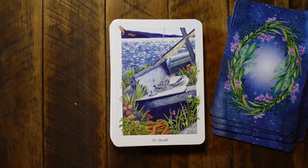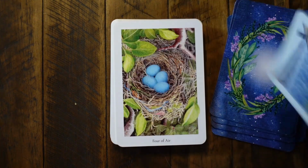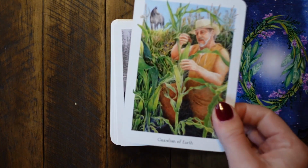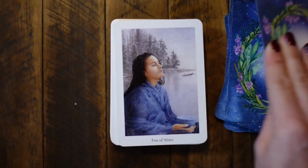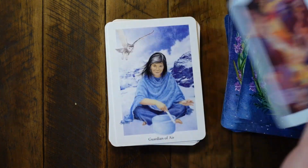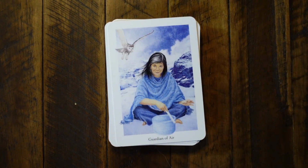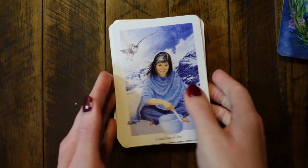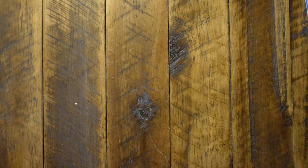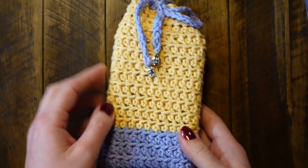Move along, please. Anyway, but I do feel like the pictures are painted in a way where they could almost be photographs. That's kind of how I was looking at this prompt as well. So that is the Gaian Tarot, and that is my realistic deck, and my fanciful deck is the Victorian Fairy Tarot.